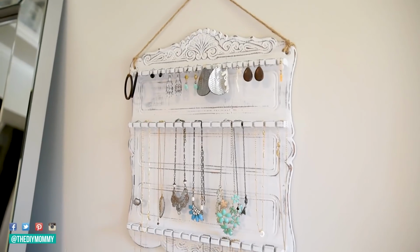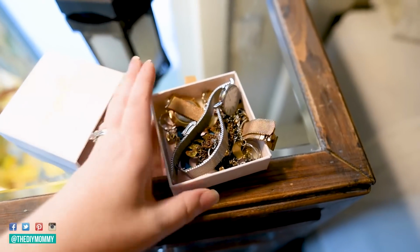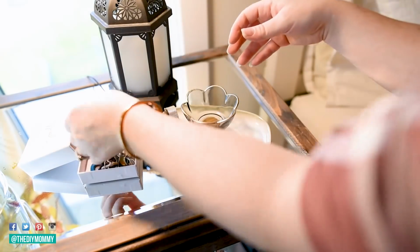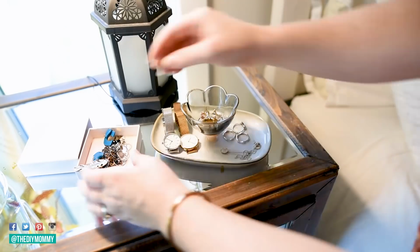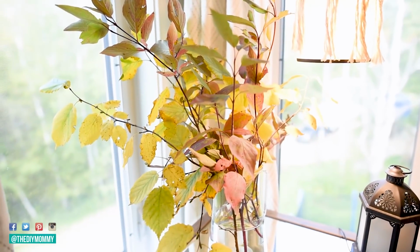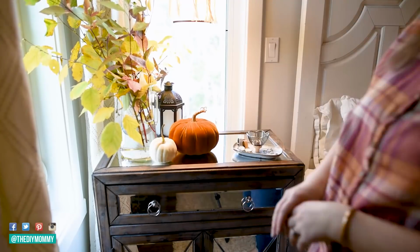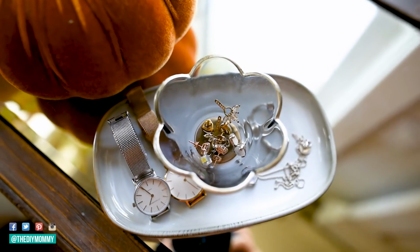Now I have this DIY jewelry holder I made from a spoon rack in my room, but then I have kind of this container of all the stuff that doesn't go on there, like watches and earrings and things. So I thought this DIY IKEA hack jewelry tray could work for all of these things that I can't hang up. So I'm putting my watches there, some of my rings, as well as the earrings I used. On this side table here, I'm also putting just some fresh cuttings that I found from our backyard, as well as a little lantern, a faux pumpkin, and a little real white pumpkin. I love how this little DIY ring holder looks. It's really cute, and it adds a little bit of charm to my fall bedroom.